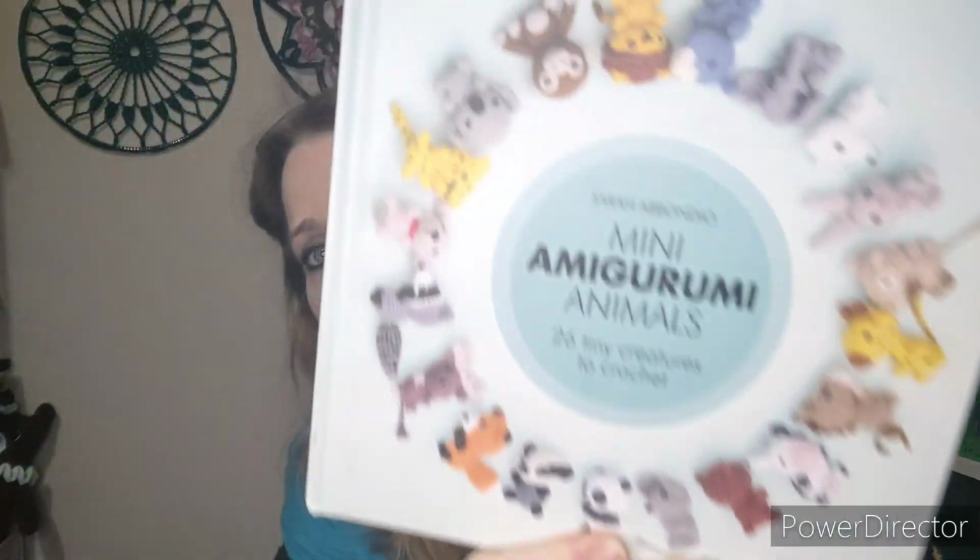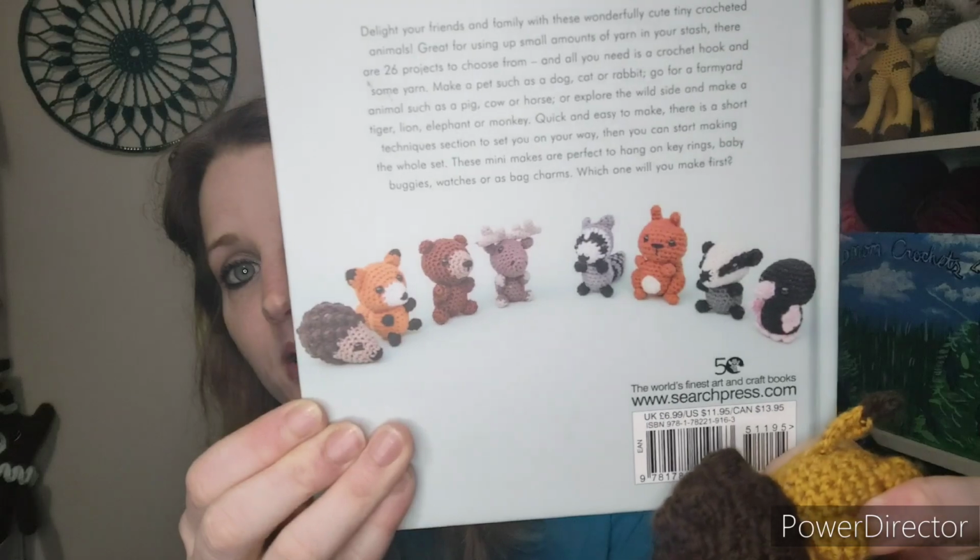Maybe it's just the lion. Maybe I just have this vision of a lion in my head, and this is just not it. I don't know, because there's some really cute animals, and I have seen other people make stuff out of this book, and it always turns out cute for them. But there's some more of them. But yeah, I did do that.